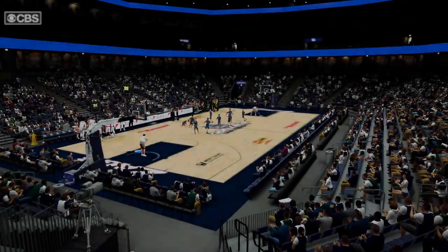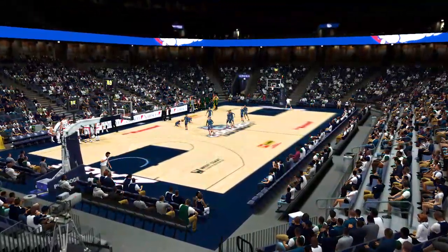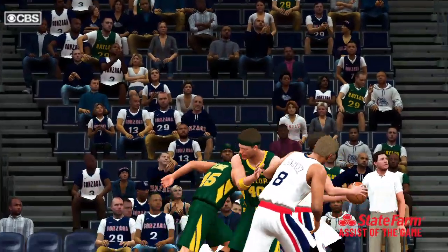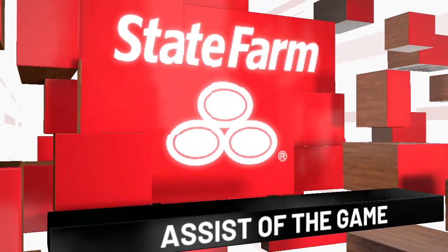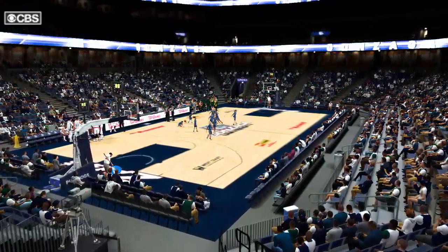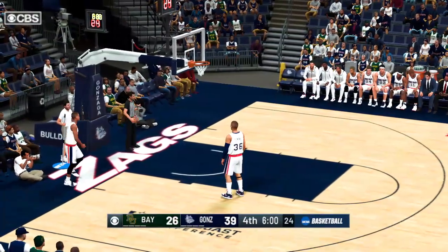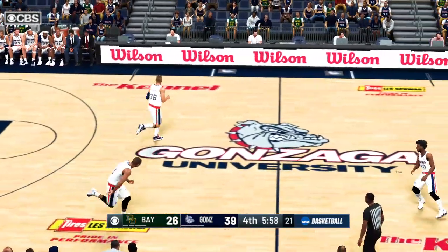And let's take this chance now to show you the State Farm assist of the game. And he sliced the D wide open with this feed. They had no chance to prevent that basket. No, it's quick decision making. You see a guy open, you can't hesitate. That's an outstanding play. And there may not be a lot of drama down the stretch as we head into the fourth quarter, but stranger things have happened.